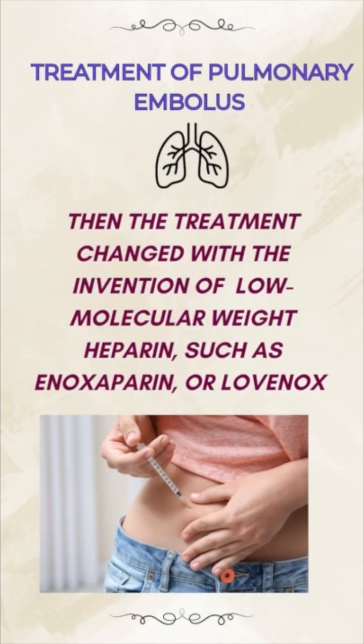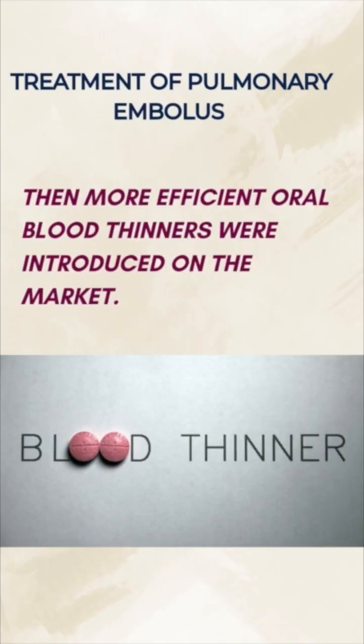Then it changed with the invention of low molecular weight heparin, such as enoxaparin or Lovenox, that patients could inject themselves, and that led to the decrease of hospitalization. Then more efficient oral blood thinners were introduced to the market, and that brings us to the latest research.